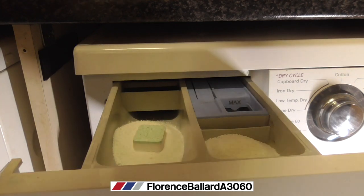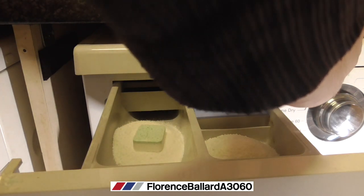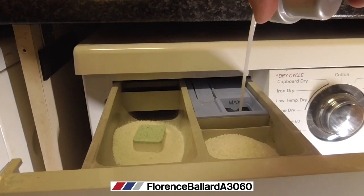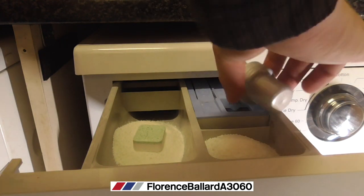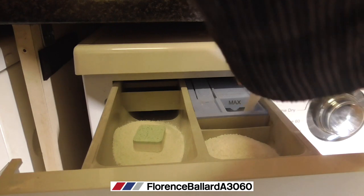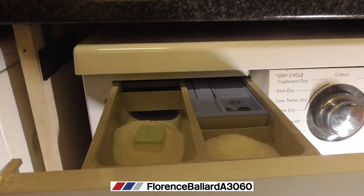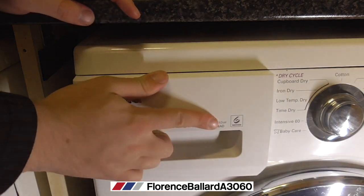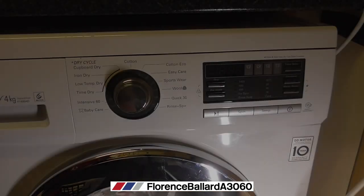And conditioner, Asda Marine Mist. I'm going to be naughty and put a little bit more in, just half a cap, because why not? This is exciting. Let's flick her on.